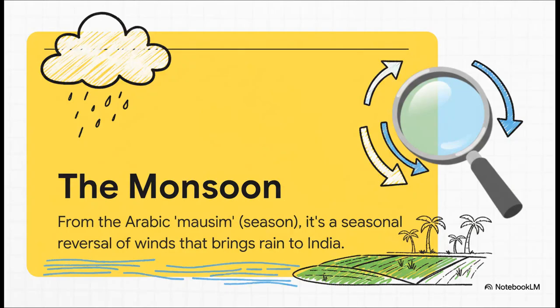And that brings us to our third architect, the famous Indian monsoon. The name actually comes from the Arabic word for season, mawsam, and that's the key thing to remember. The monsoon isn't just rain. It's a complete seasonal 180-degree reversal of wind patterns that dictates, well, pretty much everything for millions of people.